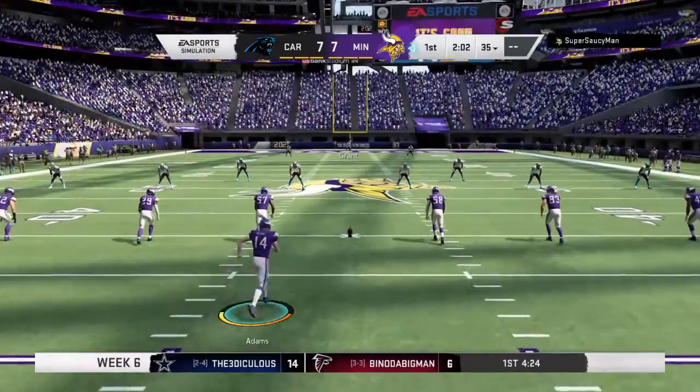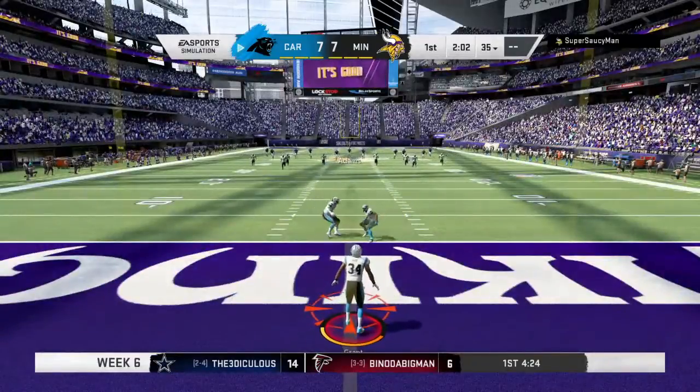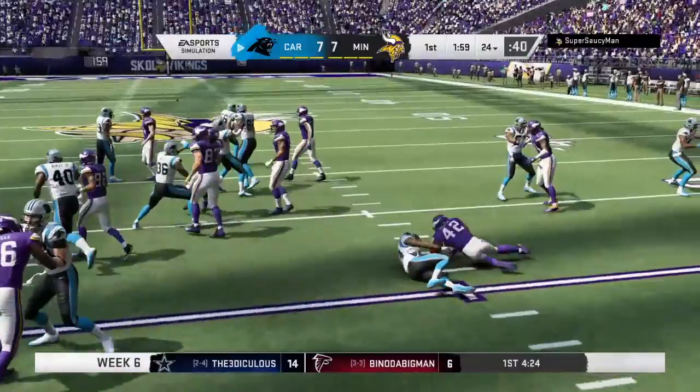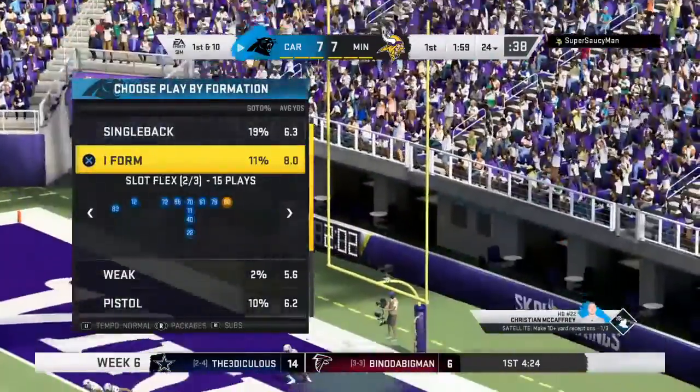So all even at 7 now as they kick it away. That'll be taken in the end zone. And he'll be brought down at the 23, make it the 24-yard line.